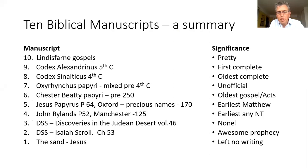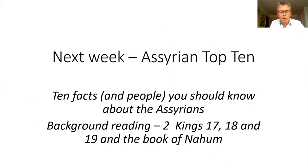Here we are. There's our summary, first of all, and I'll add this to the email I'm sending out shortly. So there they are. Those are the 10 in reverse order. I hope that's helpful. These aren't the only biblical manuscripts, of course. There are many, many others, but these are the 10 top ones I think it's worth you knowing about.